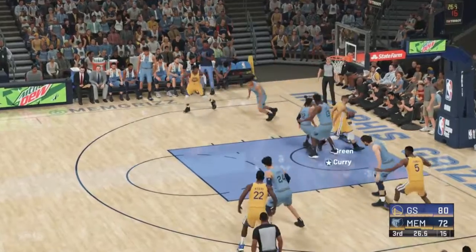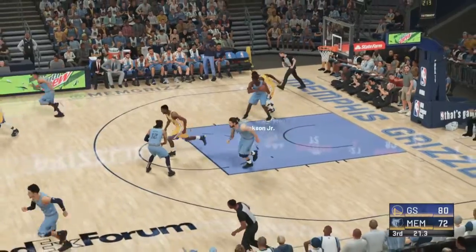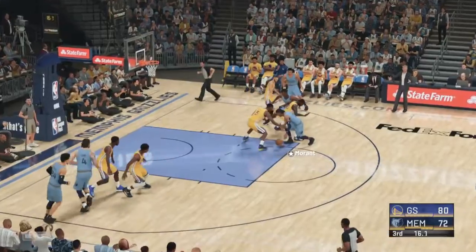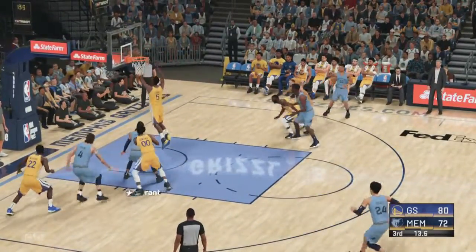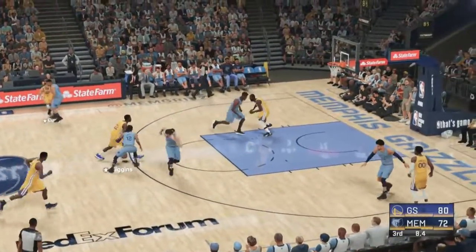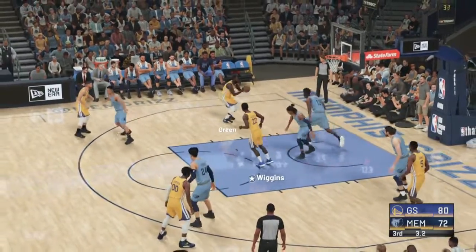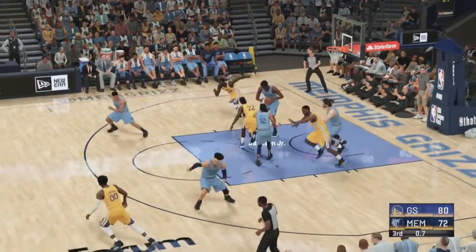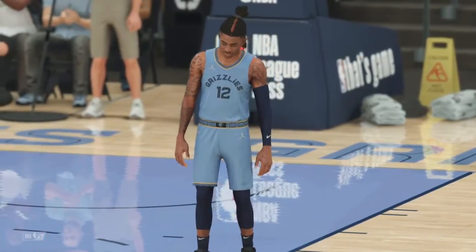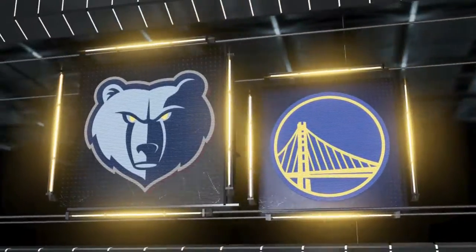Here's Curry. Pass to Green. Oh, and Jackson with the block. Outside Morant. Looney grabs a miss. Looney's got his 6th rebound on the night. Wiggins outside. Left side Green puts it up from 15. The shot, no good. And so it's the Golden State Warriors finishing the quarter with an 8-point lead. Great shot selection right now. Keeping the game simple and getting high percentage looks.